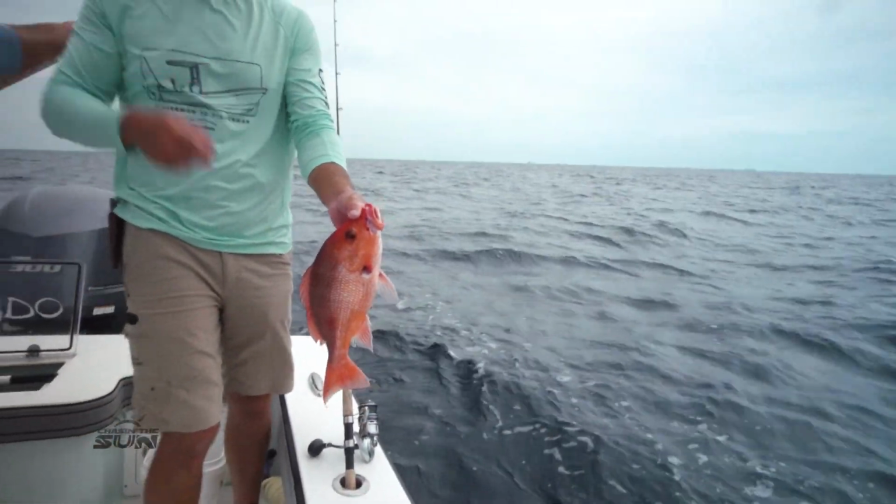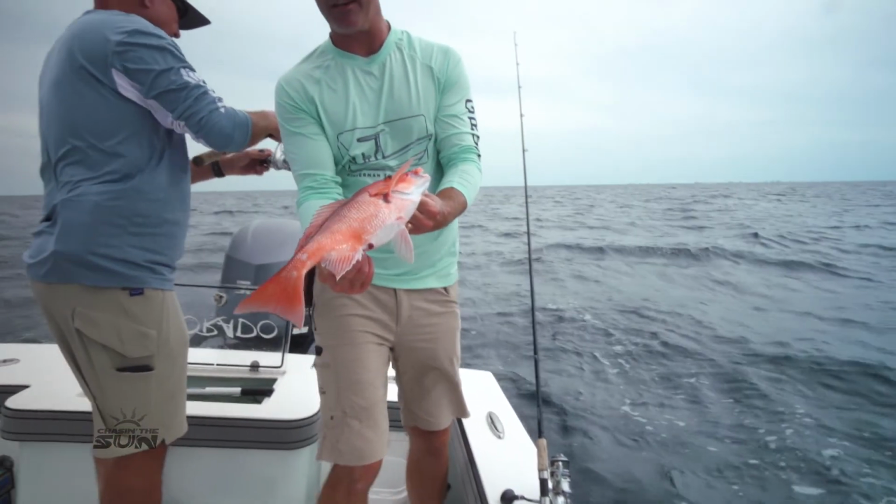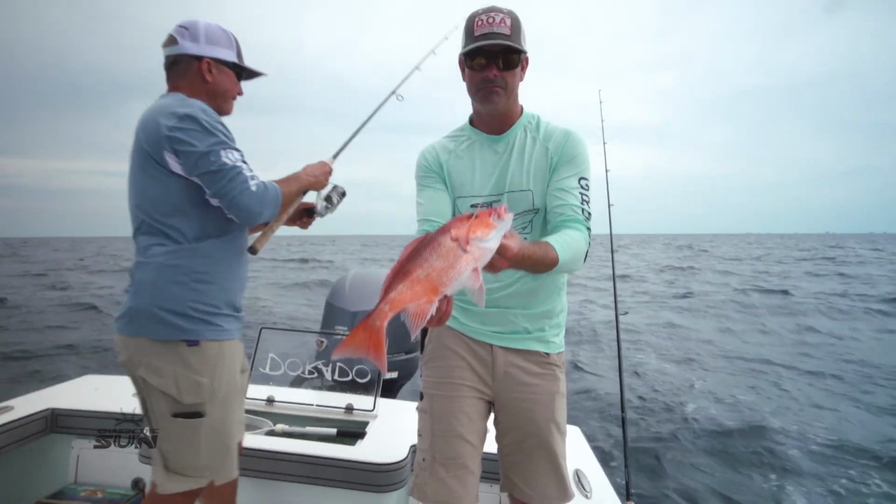I think that was my fish. All right, so we're gonna catch the snapper slam today. We got the mangrove, here's your red.